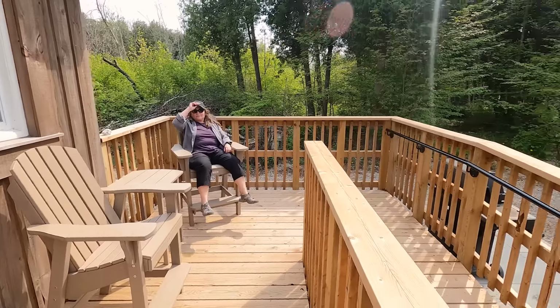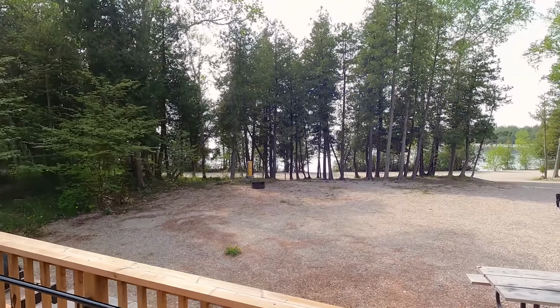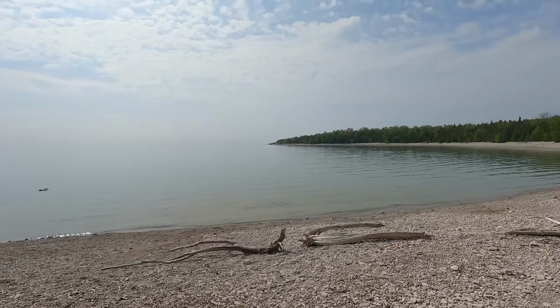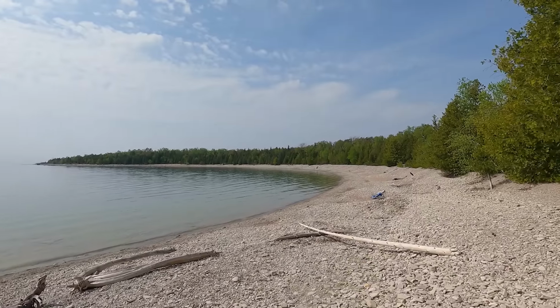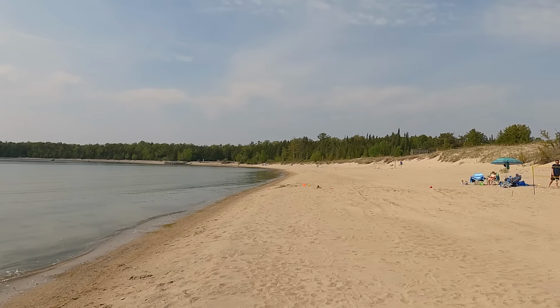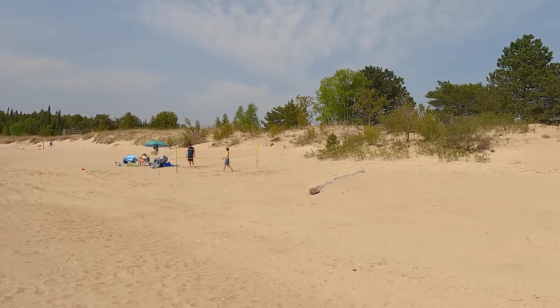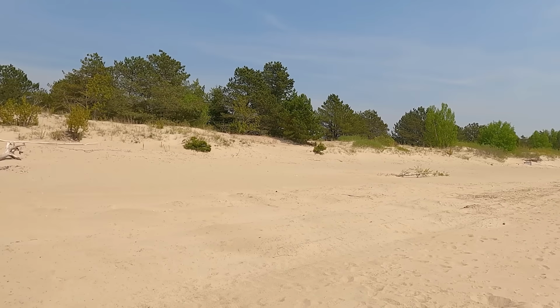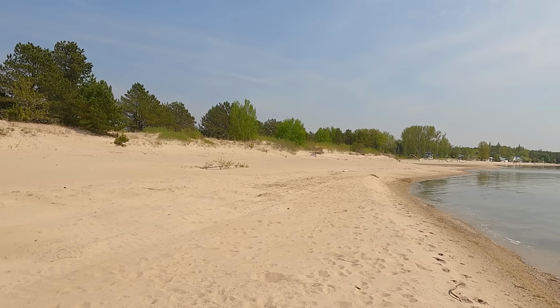Outside, there'll be a picnic table, fire pit, and gas barbecue. In between them is a mini comfort station. All of them overlook the water, which is on a little rocky beach, but it's amazing. This is the main beach right here. For the last few years, this has been a much smaller beach due to the high water levels, but the water levels are down, and it is a really nice big beach.